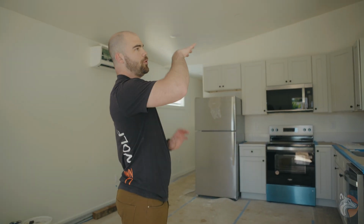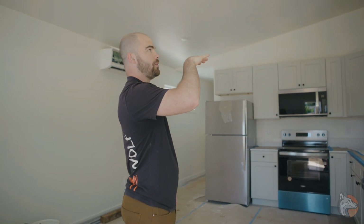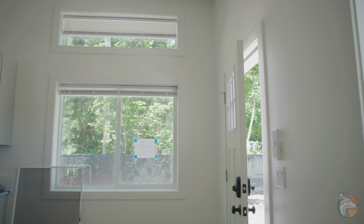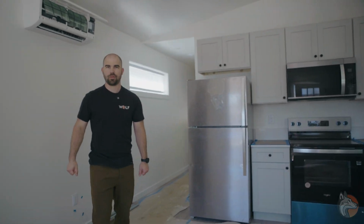So we flipped the roof on these models. So we have our transom windows up here, which will matter in a second. So hold that thought. We also moved this door so that it was on the side. So now you have more space in here for a couch where space is a premium.